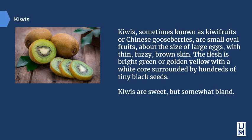Kiwis, sometimes known as kiwi fruits or Chinese gooseberries, are small oval fruits about the size of a large egg, with thin, fuzzy brown skin. The flesh is bright green or golden yellow with a white core surrounded by hundreds of tiny black seeds. Kiwis are sweet, somewhat bland, however. They're best used raw, peeled, and eaten out of hand or sliced for fruit salads or garnishes.